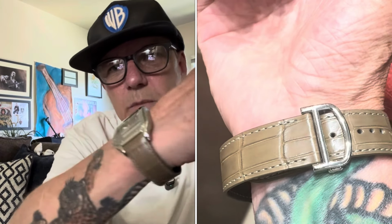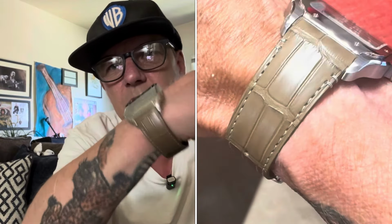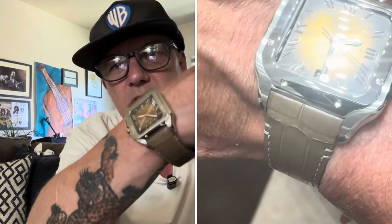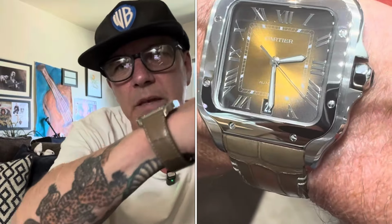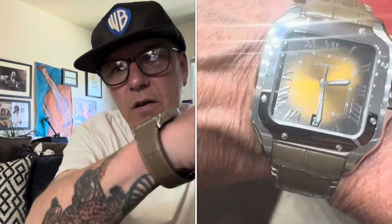So this actually comes out to about 39 millimeters, but it wears a little larger because of the shape of the case. One of the things I don't like about the Cartier alligator straps is they almost look like they're printed alligator. They're not, but they look like they are. They're still genuine alligator. You have the deployant clasp on it. It looks great on the bracelet as well.